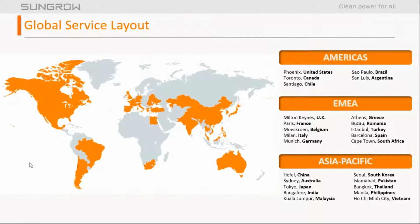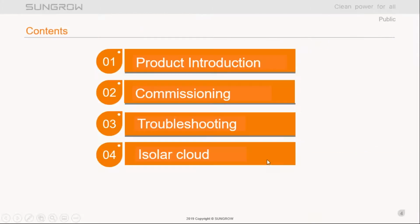So this is our basic layout or service structure worldwide. Major markets are Asia Pacific, EMEA, and the North America market. In all those locations we have a presence. Also, we are increasing our presence in the Middle East and in South American markets. These are the basic contents we're going to cover: a bit on the product introduction, then commissioning, troubleshooting, and then the iSolarCloud.